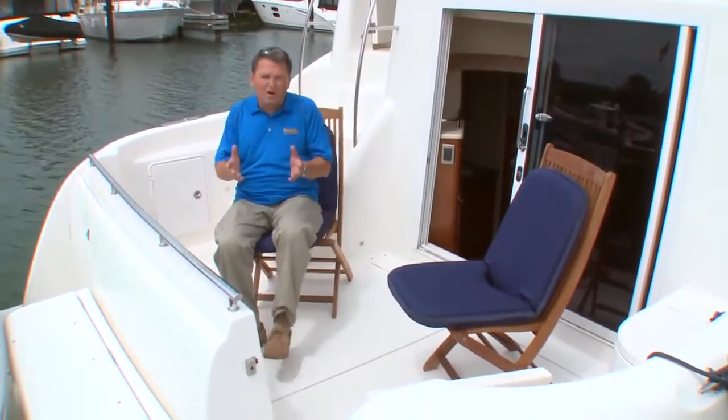Now, in the used boat market, you'll be really hard-pressed to find a boat as luxurious as this Meridian 459 and as well-priced. So if cruising in comfort and certainly in style is your objective, the 459 will really fit the bill.